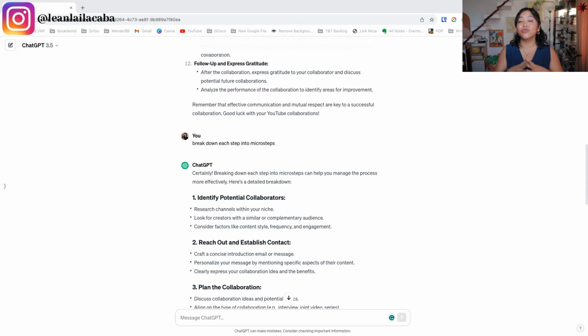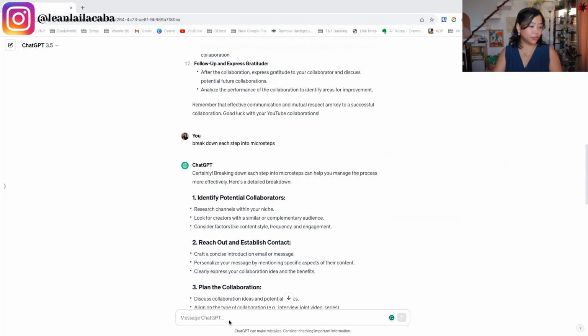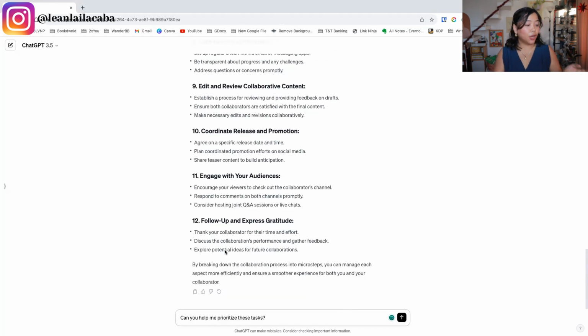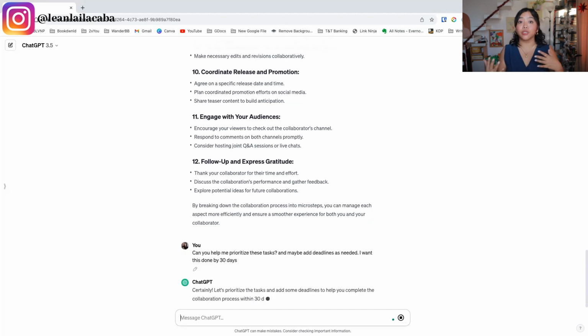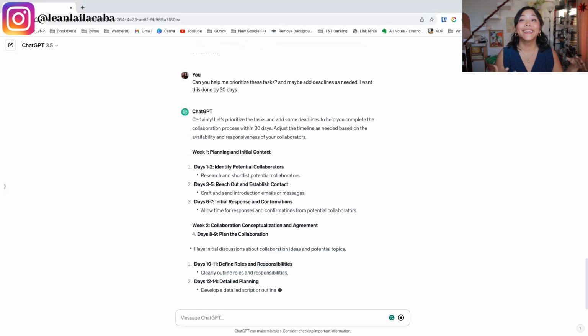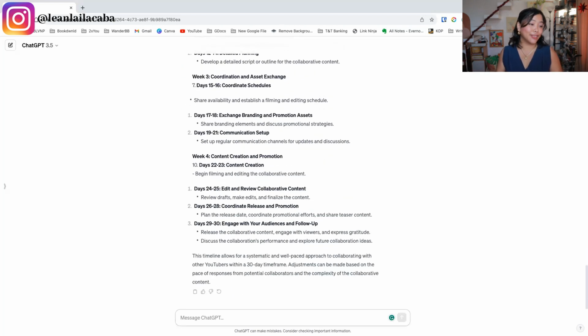Now, next is you can use ChatGPT to help you prioritize your tasks. So here I will just paste in the same thread because we're going to have it refine it. Can you help prioritize these tasks? And maybe add deadlines as needed. I want this done in 30 days. So again, furthermore on just breaking down what you need to do. If you're working with a team, or you're showing this to your client, you have a more specific way to be able to give your client that feedback or the list that they need.